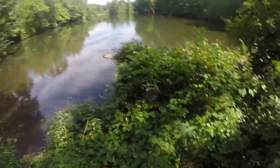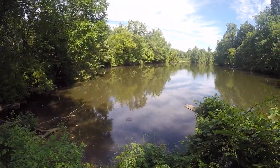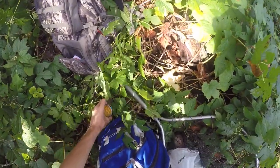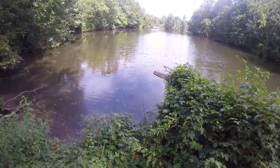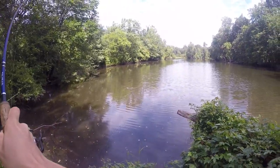And I'm guessing they're already probably eating the corn. They're surrounding it. Oh my God, they're already in the corn. This is gonna get really interesting really fast. Do I have a fish? Oh, what? I do? You got him.